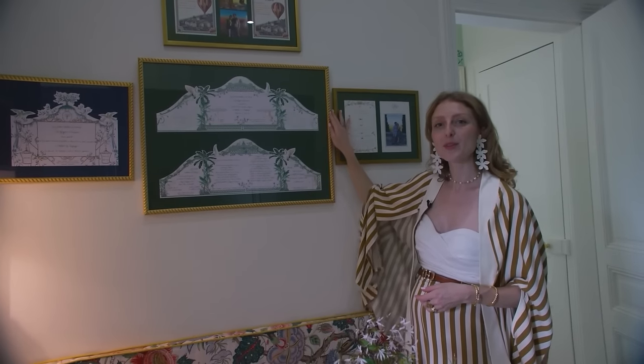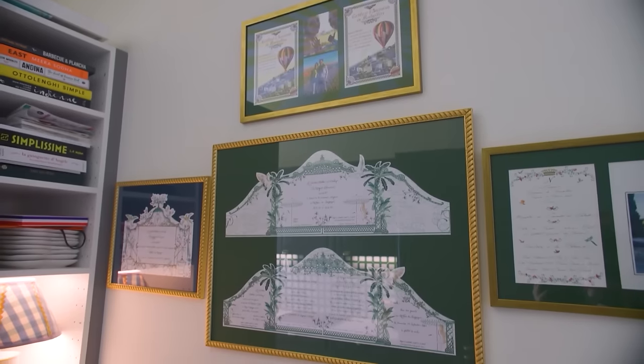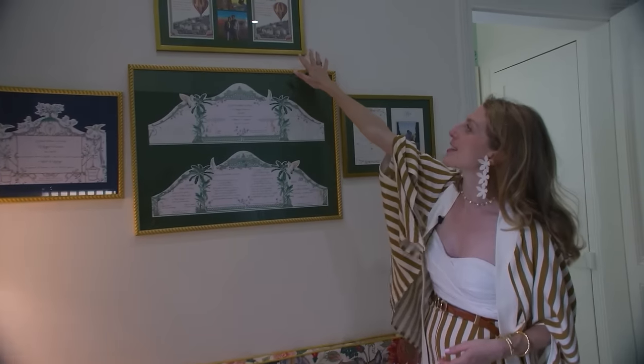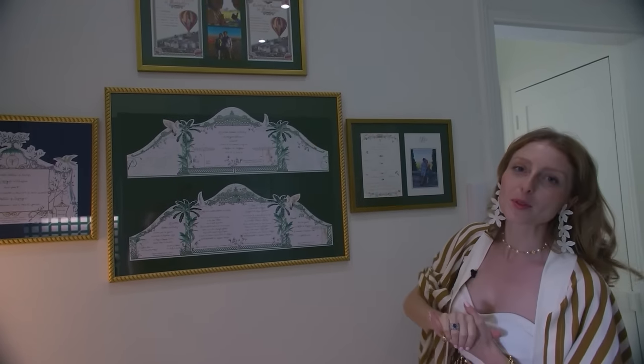So here we have a couple of frames. This is our wedding invitation. This is also the wedding invitation. Here it's a menu from our engagement party. And this is from our engagement in France when we did a hot air balloon trip.